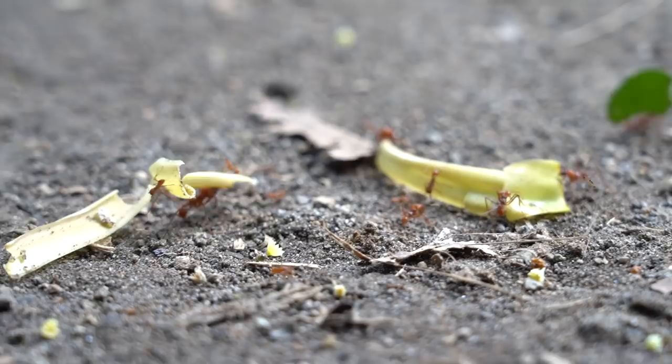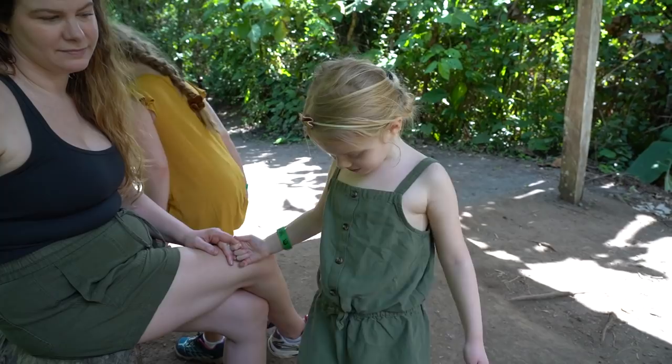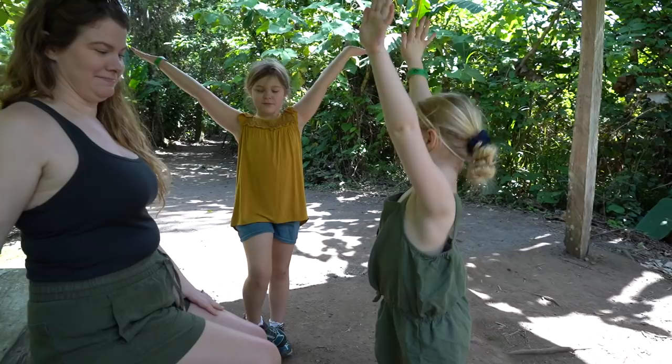This is really cool. Chloe, why did you want to wear green today? It will attract all the sloths because they look like a tree. Can you do a tree pose for me? Is that tree pose? No, that's my yoga pose. I'm a yellow tree. You're a flower. Yeah. Okay, let's see. Your flower.